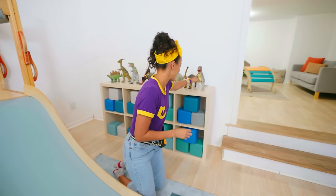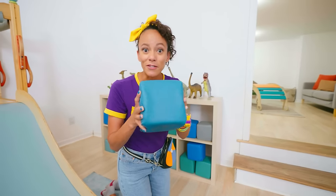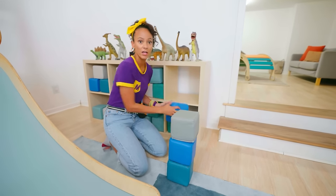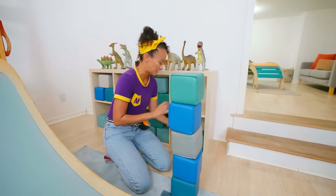Aw, that was fun. Whoa, look at these blocks. They're soft and squishy. Maybe we could build a tower. See if I could build a tower as tall as me. Whoa. Okay.